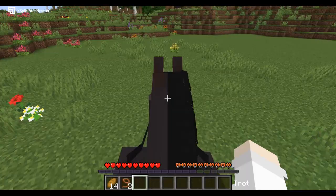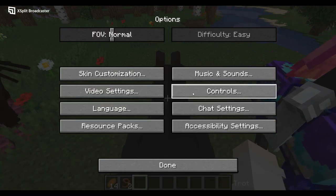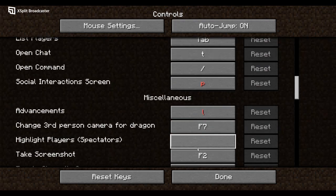He likes certain water, but not. Why did it change again? What? My controls. I changed it just a second ago.